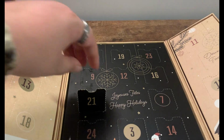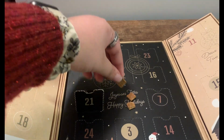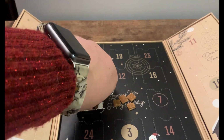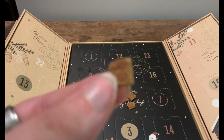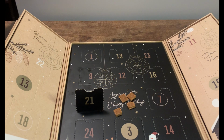Let's take a look at these treats. So they are little squares, not much to them in terms of shape or designs, but they look pretty good. They are just small, easy bite-sized pieces and smooth, so there's no sharp edges. Looks pretty good. I'm going to give it probably a 3.